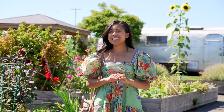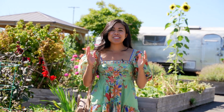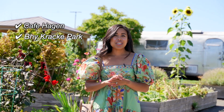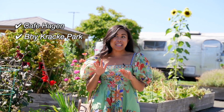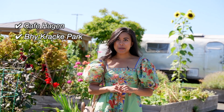Today we are exploring Seattle's Queen Anne neighborhood. Queen Anne is probably most known for the Space Needle or views of Kerry Park, but today we're going to take you to Cafe Hagen to start the day. Then we're going to go to Bhy Kracke Park, which is actually not too far from Kerry Park. I feel like it's a little bit of a hidden gem in Seattle, but it is a true Seattle park with amazing views of the Seattle skyline and Space Needle.